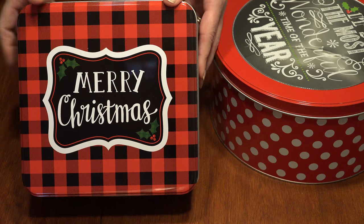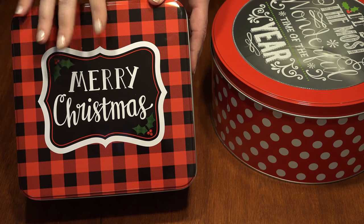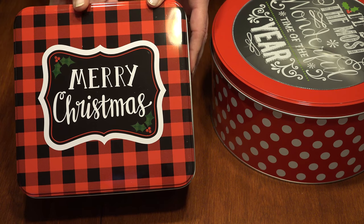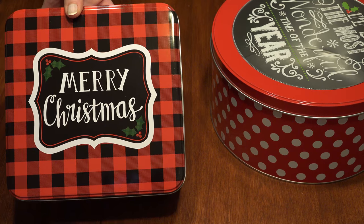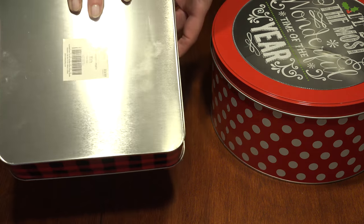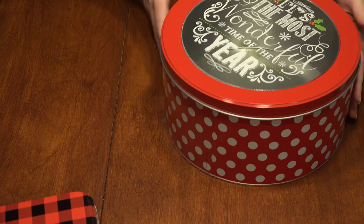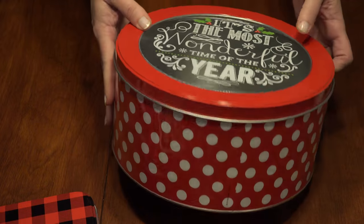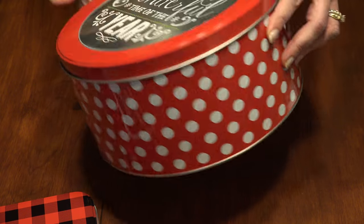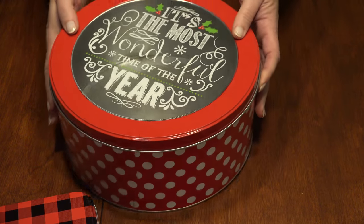This Buffalo check is really popular right now. And I like it when it says Merry Christmas over Happy Holidays. Not that I begrudge anybody their holiday. I just, you know, I was raised celebrating Christmas. $4, half off. And then I got the bigger version, so that will hold some substantial amount of cookies and all that fun stuff. And that one was $7, and then half off that.